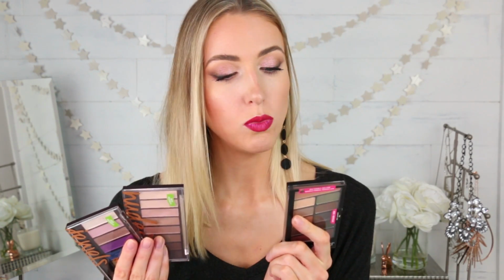I'm going to keep all three of these drugstore palettes. We have the Wet n Wild Comfort Zone palette. This is one of their new launches. And then these two by CoverGirl. We have the Jewel Tone as well as the Nudes palette. I talk about this palette all the time. It is one of my favorites from the drugstore.